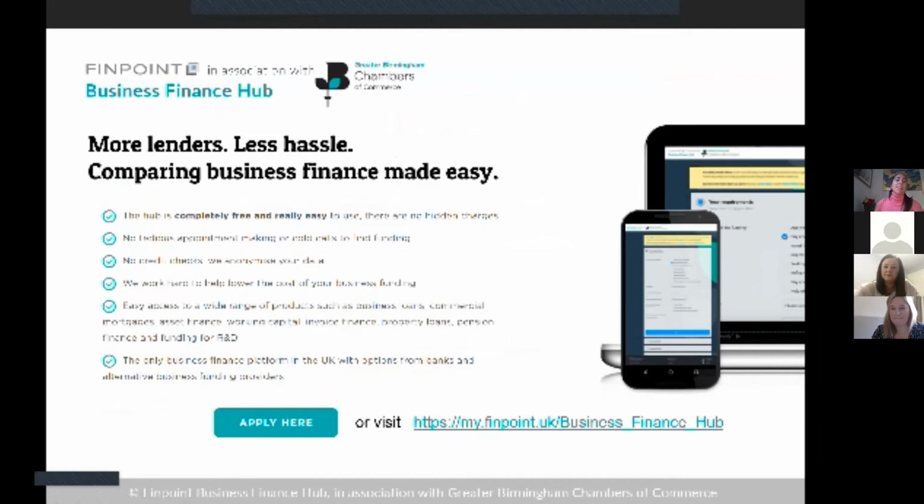Yeah. Perfect. So I'm here to introduce you to a tool called Business Finance Hub. Through this tool, any business can apply for finance in one go with one simple online application. The benefits of using this tool: first of all, it's totally free, so any business can come here and apply anytime. Also, we give businesses total control. It's not TV appointed, no cold calls. The businesses will always be in control of the whole process. They decide who they want to speak with, and when.